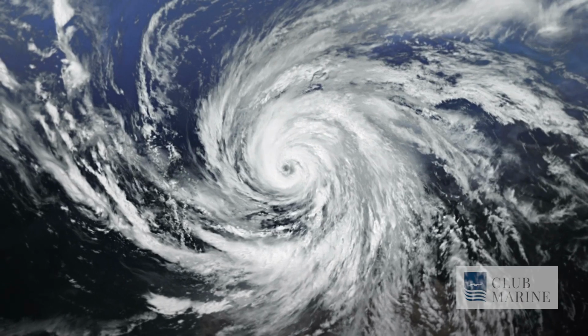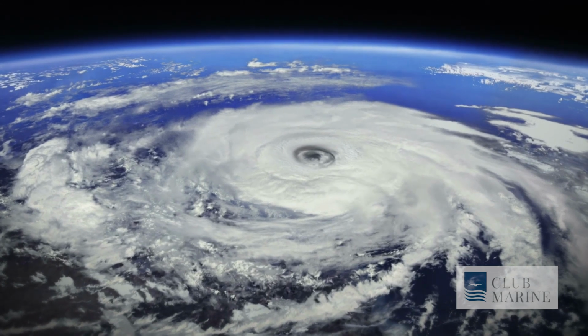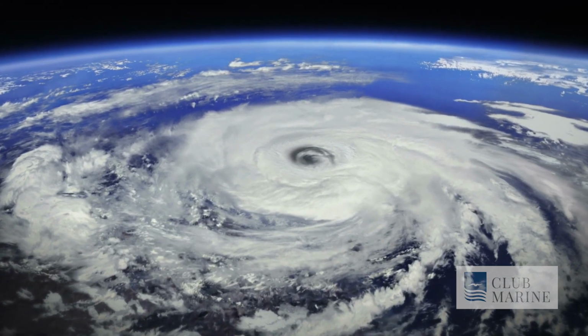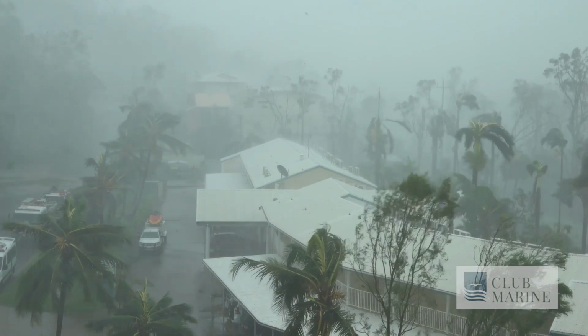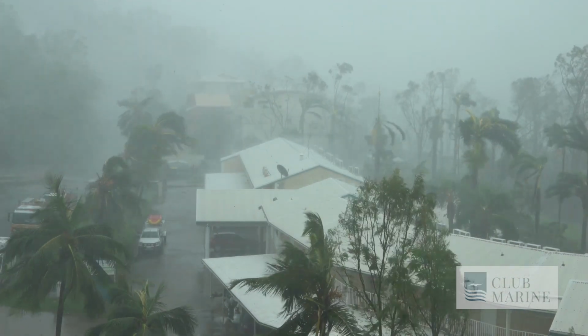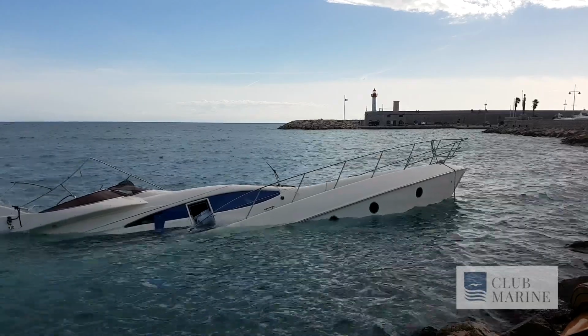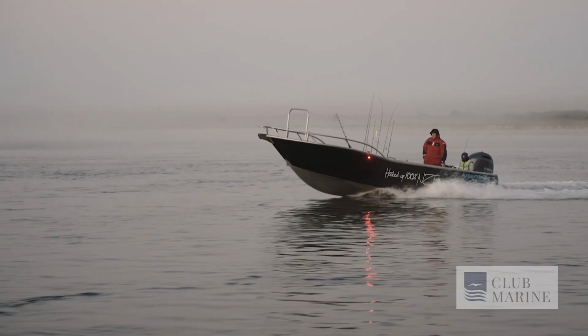Tropical cyclones are a severe weather event to be well aware of. In the Northern Hemisphere, they're referred to as hurricanes. And as previously mentioned, hurricane force is 64 knots and above. Tropical cyclones come with intense winds, torrential rain, storm surge, and large waves. This can affect low-lying areas, even marinas and upriver, and in small bays as well.